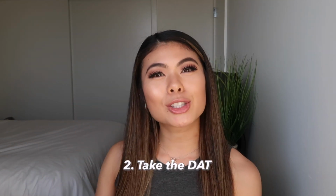Tip number 2 is to take the DAT. I recommend taking the DAT before you start your apps, just so that you know your score ahead of time. If you do need to retake it, then you have the extra time to.